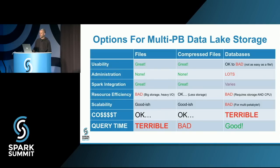So can we do better with a database? Well, databases are a great tool, and sometimes they can be the right tool for the right job. But data lake storage is the wrong job. It's impractical and crazy expensive to scale a database to handle multiple petabytes. So yeah, we can get better queries, but now we're paying for servers, for cycles, for man hours to administer it, for your time on PagerDuty. It's a mess.